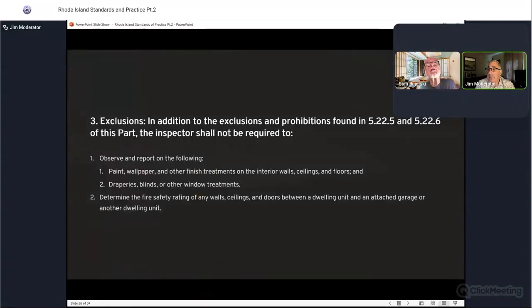So in addition to any exclusions in the previous section, the inspector shall not be required to observe and report on the following: paint, wallpaper, and other finish treatments on the interior walls, ceilings, and floors, drapes, blinds, or other window treatments, determine the fire safety rating of any wall, ceiling, and door between a dwelling unit and an attached garage or another dwelling unit. Perfect.